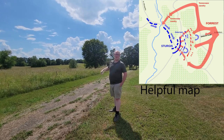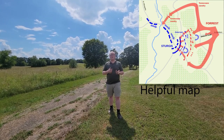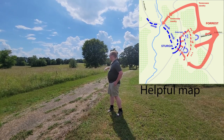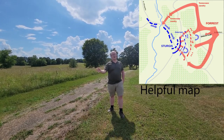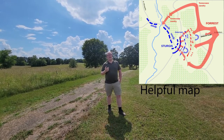New Union lines forming. Forrest's cavalry, again, dismounted with their guns, pushing up through this field. And they're attacking, keeping up the pressure. Union artillery firing over the heads of their infantry counterparts and dismounted cavalry to engage the Confederate troops. And it's at this point where Forrest does something interesting.